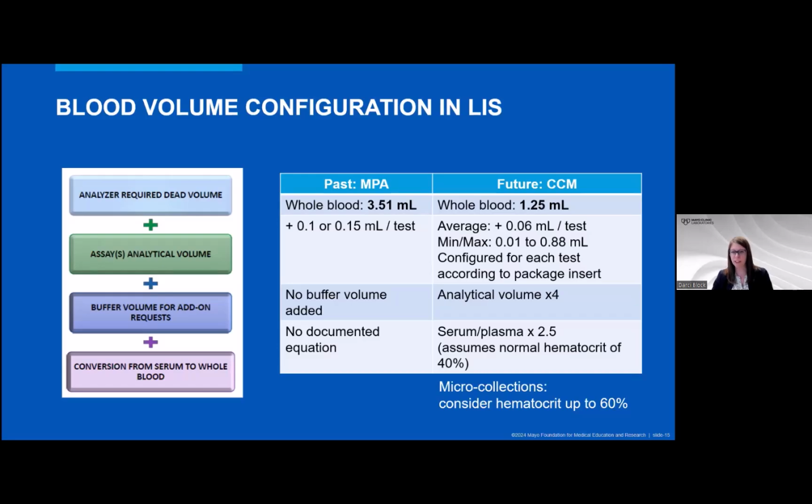And I just put a side note in here about micro collections, especially on neonates. Their hematocrit is normally 60%. So I would recommend making adjustments if you're making considerations for neonatal sample collections. From all of this, it's complicated, and something we did not think would be easy to spread and have everyone consistently applying.